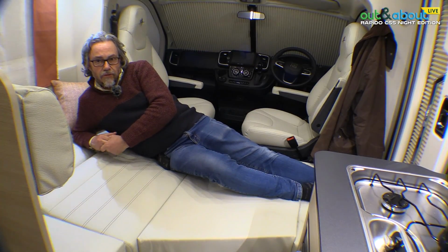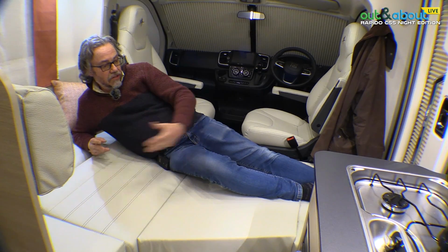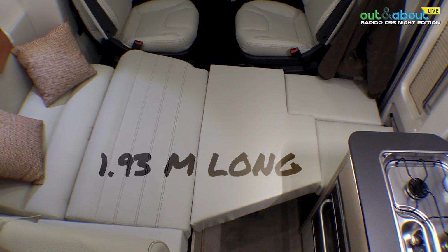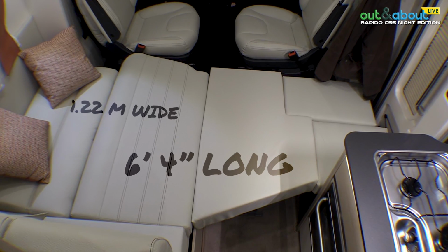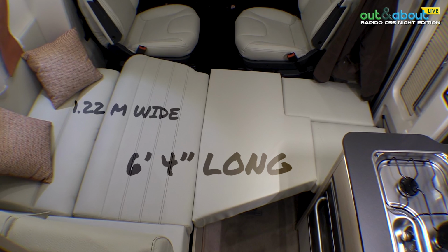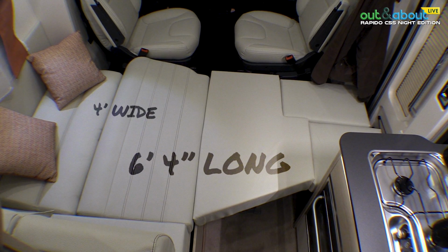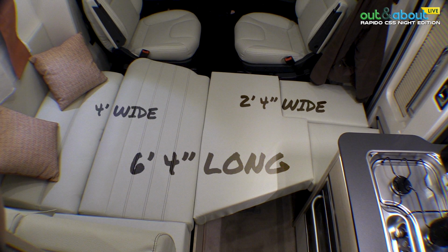And this is a 3-berth van. You can make the dinette into a transverse single bed, 1.93 metres long, 6'4", by 1.22 metres wide at the head here. Well, that's 4 foot exactly, but it narrows to 71 centimetres or 2'4" by the door, and of course it does block the entrance.